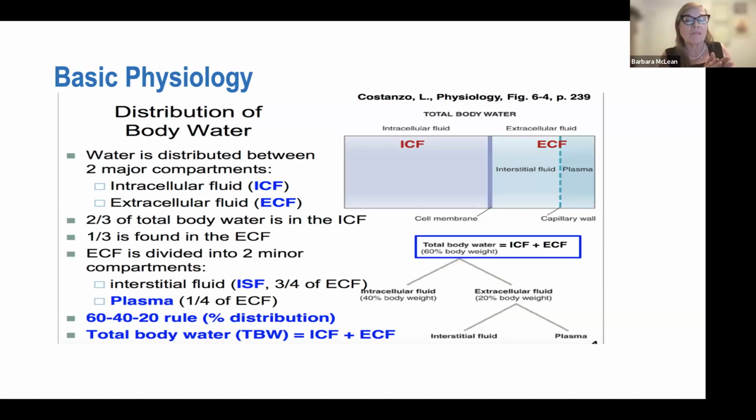Okay, so when we think about that fluid being divided between these two compartments, intracellular, the massive fluid, extracellular, the less massive fluid, comprised both of interstitial and plasma, 2/3 of your total body water is in the cells. So you're very abundant at the cellular level in terms of fluid. Only 1/3 is found in ECF, and actually almost all of the ECF, so 3/4 of the ECF, is found in the interstitium.